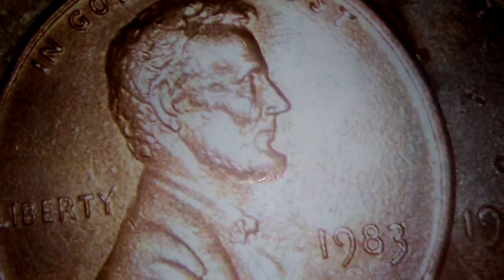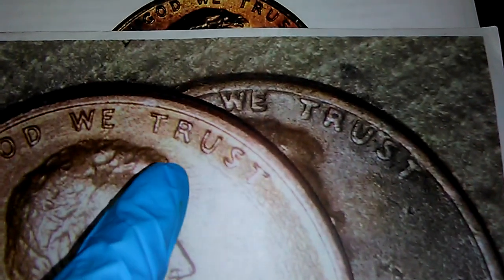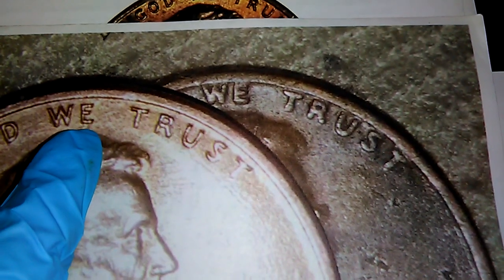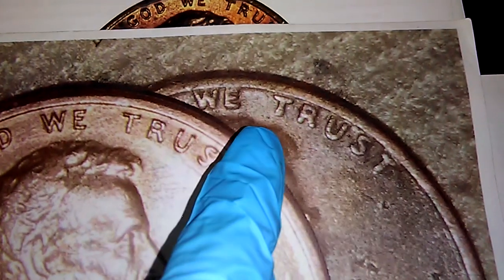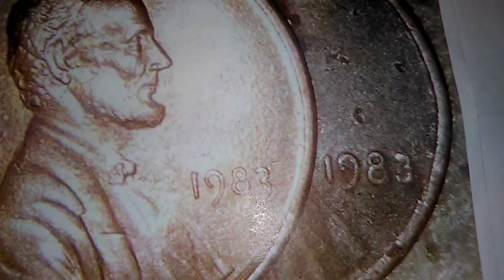Let's see. When you compare what a 1983 penny is supposed to look like, you see right there, you see that small 8 compared to my 8? You can see the difference in the date size. You can also see the difference in the letters, like the letter E right here compared to mine, the T, the R. See there? It's a large date penny. If this is a 1983 penny, just got to get it confirmed.